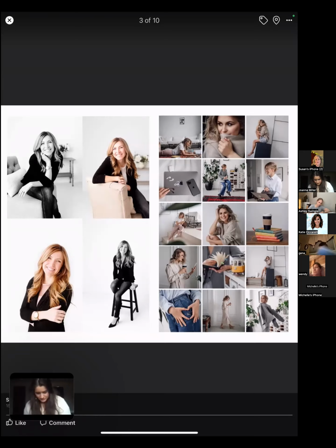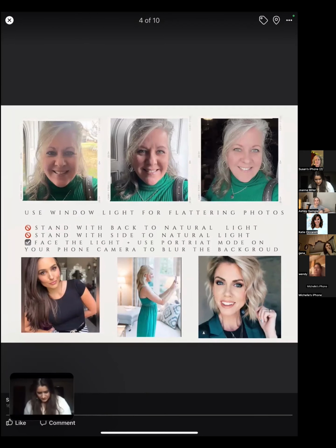Okay, so one of the things you want to do is watch your lighting very carefully. The best lighting is window light, and it can absolutely make or break your pictures.